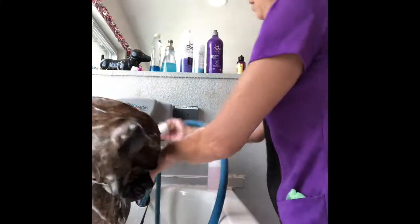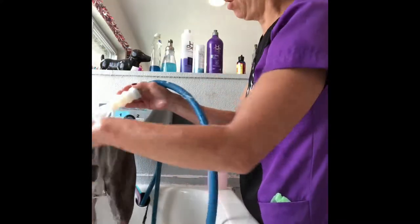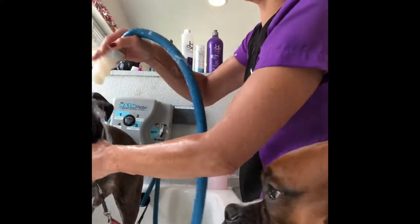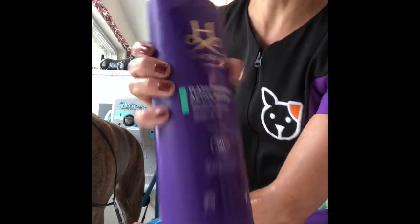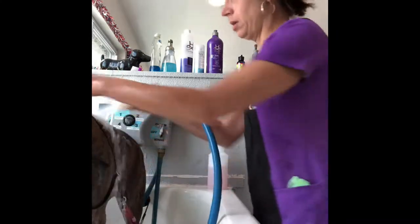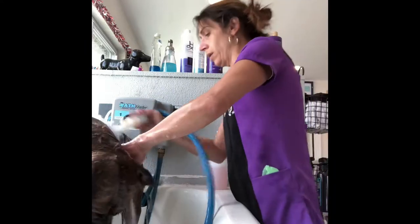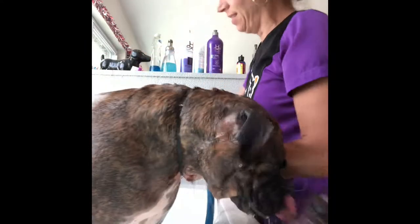Holy moly, you smell so much better. So this is the second part of his bath. I did bathe him once already. I always bathe twice, and I'm going to use the Hydra flash active thermo mask on him today, and on his bro, to give his coat some really good moisture against whatever he's got going on. He's big, but he's a very good boy.